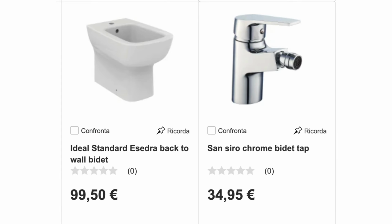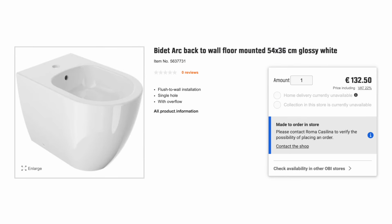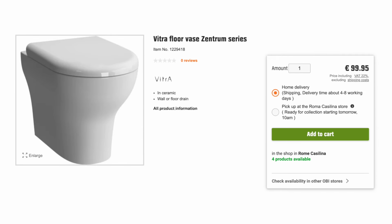And then here's a bidet with the fixture. You'll be at under 150. Figure another 50 for piping. Here's just another choice on a bidet, slightly different, a little bit more modern of a look. Very nice. Figure maybe 50 to 100 euros to have a plumber put it in. Your toilet, not bad. 100 euros, about $110. And remember, again, these prices include tax.